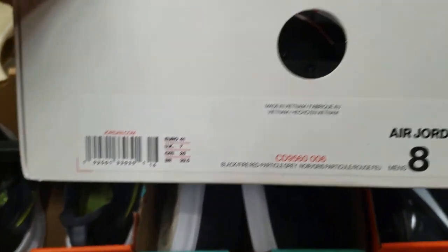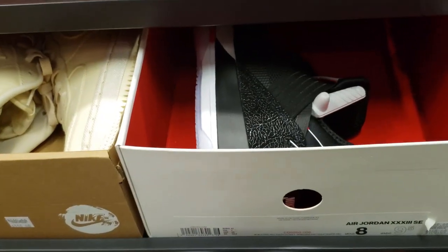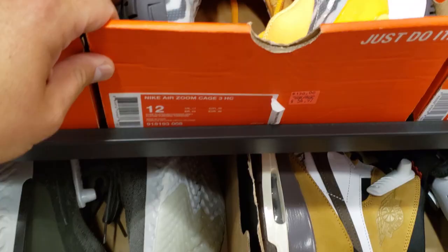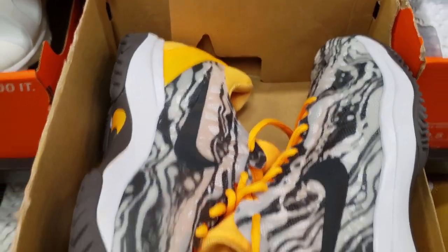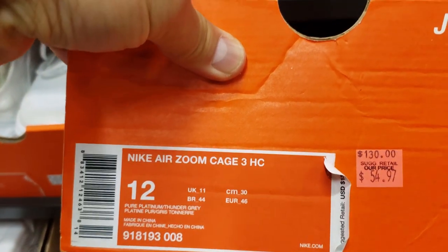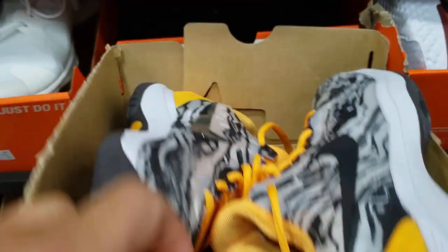What's this? Oh man, this is way too expensive. One for retail? Yeah, that's way too high. What are they thinking? We're in the size 12. Look at this. It's an interesting print. And we got the caution orange. That's really interesting. These are actual tennis shoes for tennis. 54, 20% off.